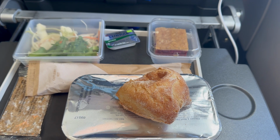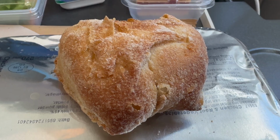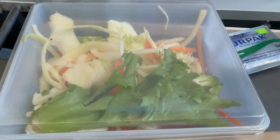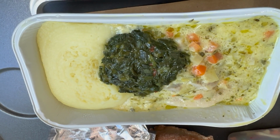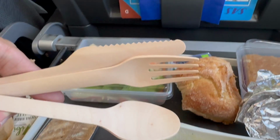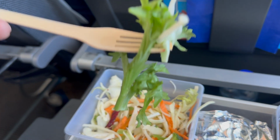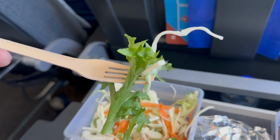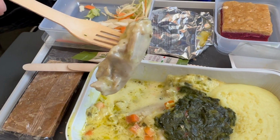Well, there is a meal. So we got bread, crackers, salad, some kind of dessert, and some kind of main dish with chicken and potatoes and spinach, and some forks and knives and spoons made of wood. And so I ate it. And you know what? Overall, it wasn't bad. It wasn't great, but it wasn't bad. I would have eaten it again.